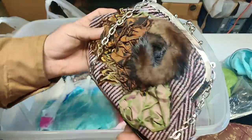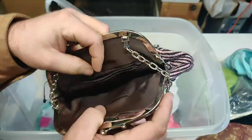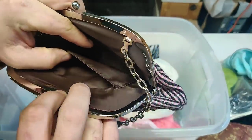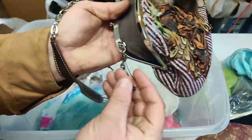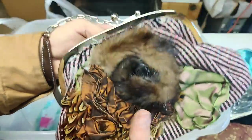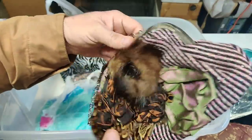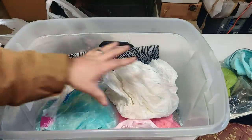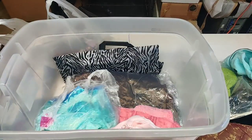Ooh, this looks maybe... handmade. That's genuine fur of some sort. What's the brand on here? There is no brand. So this has obviously been custom. There was a brand. Just don't know what it is. That's nice. Customized purse. This is Coldwater Creek, so maybe that's where it came from. I don't know.